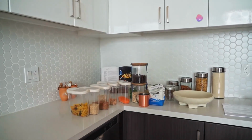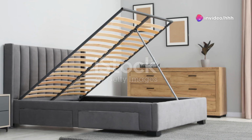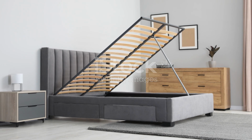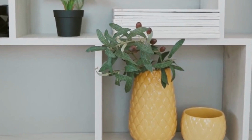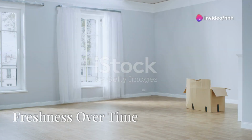In the kitchen, maximize cabinet space with tiered organizers and lazy Susans. Underbed storage containers are perfect for storing seasonal items or extra bedding. Choose storage items that complement your decor and add to the overall aesthetic of your space.